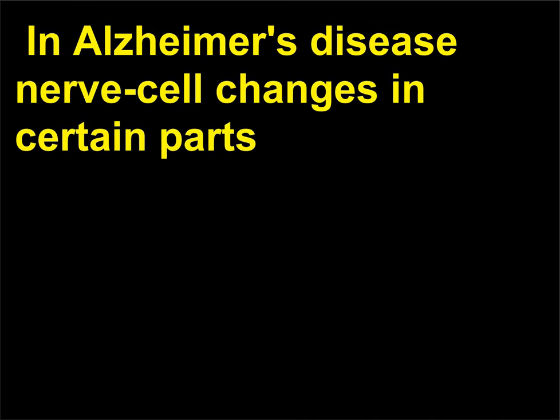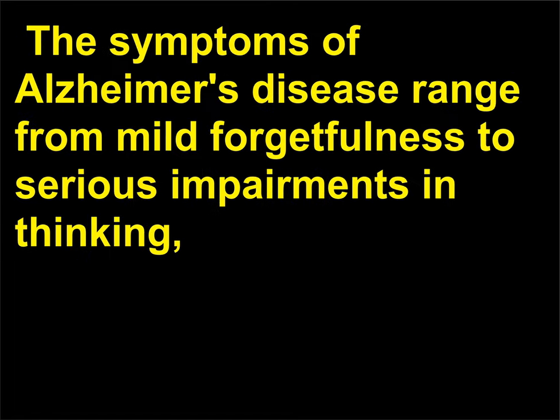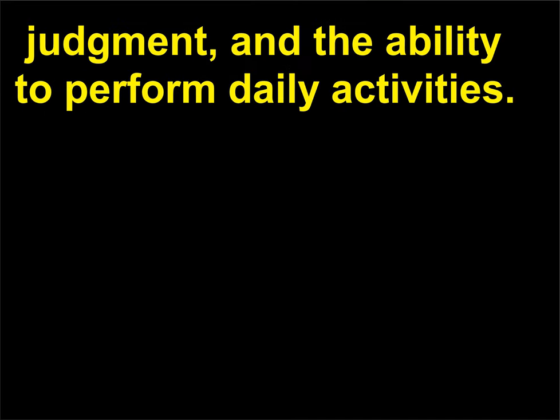In Alzheimer's disease, nerve cell changes in certain parts of the brain result in the death of a large number of cells. The symptoms of Alzheimer's disease range from mild forgetfulness to serious impairments in thinking, judgment, and the ability to perform daily activities.